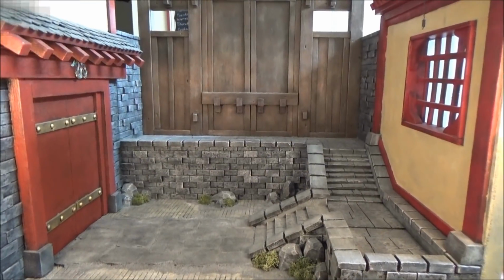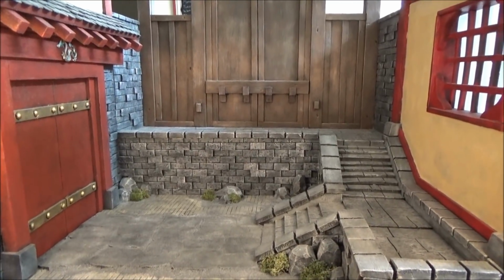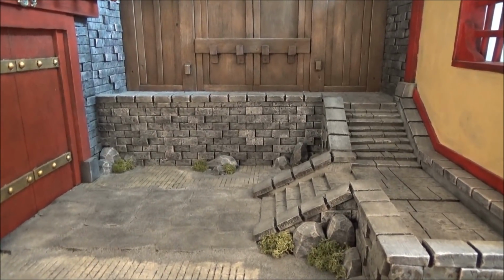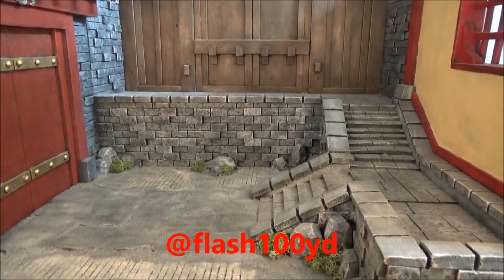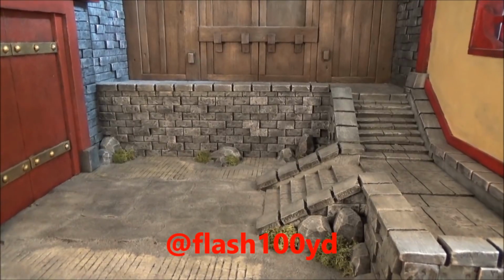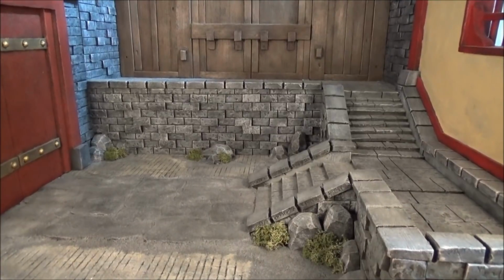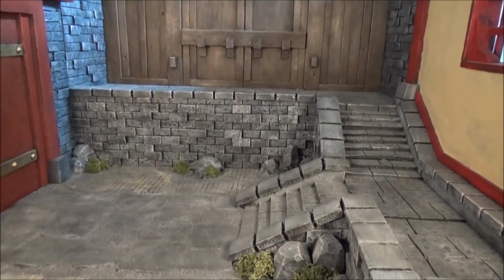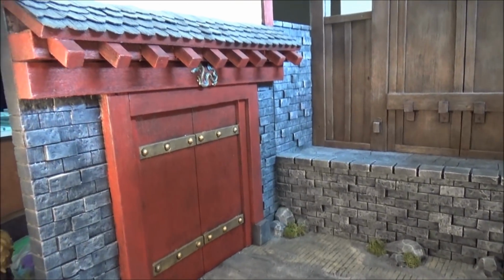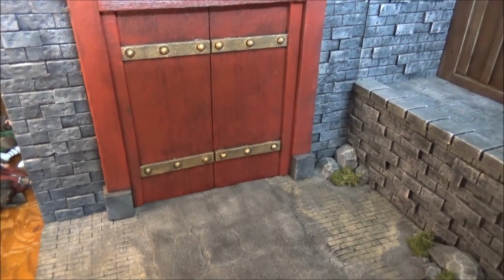All right, so this one right here is actually the first diorama that I bought. The builder's name at the bottom of the screen is Flash100YD on Instagram. Very talented dude, made I don't know how many dioramas for some other YouTubers out there, and his work is amazing. I'm going to get in here for the details, but I'm just going to show you how it looks from different sides.